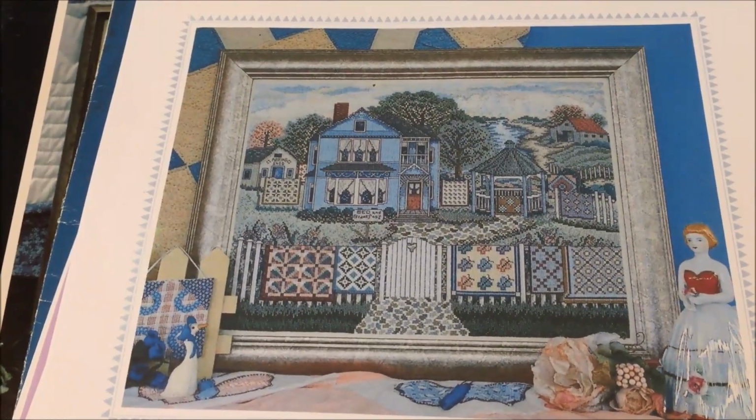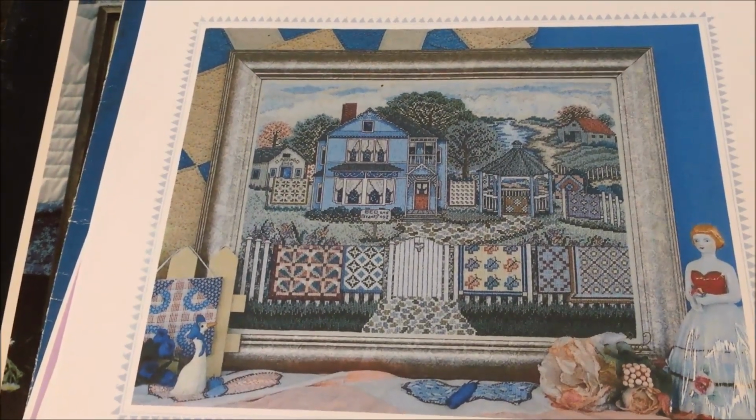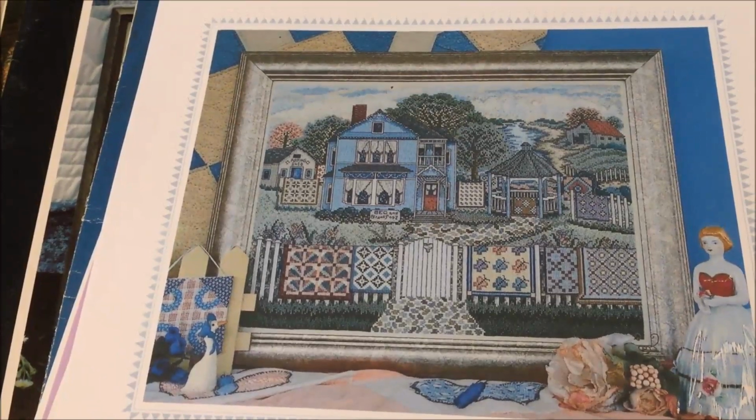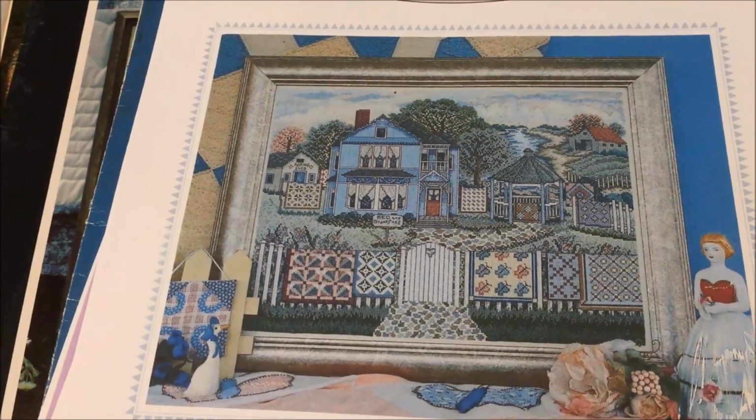I don't know how long it's going to take me to stitch all of this. I am not worried about that, but if I keep pulling the patterns I like best up to the top of the pile, eventually they'll get stitched or they won't, and either way it's okay.